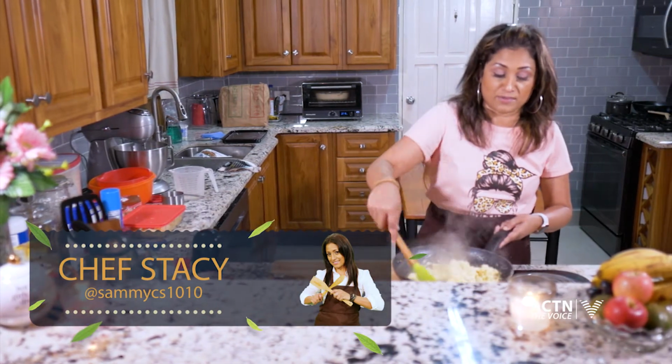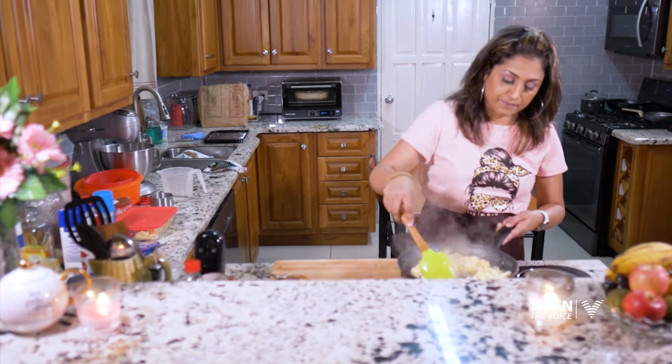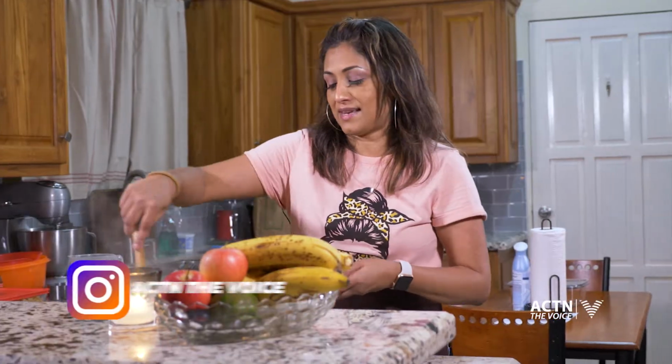Butter is very important when we're doing fluffy eggs. More butter and less milk.